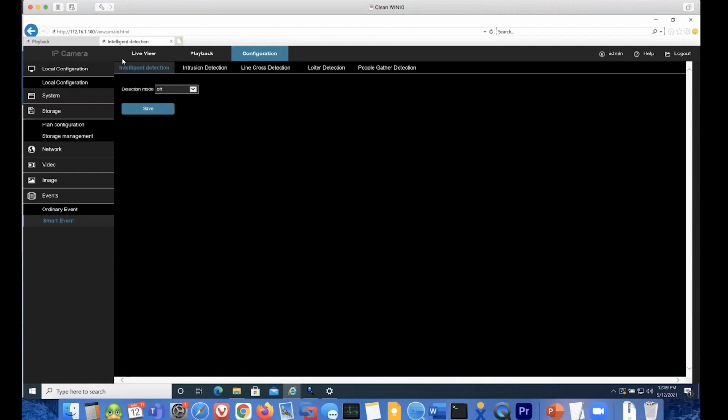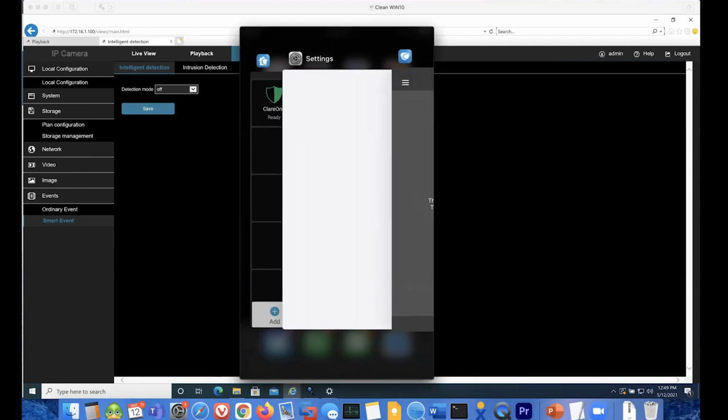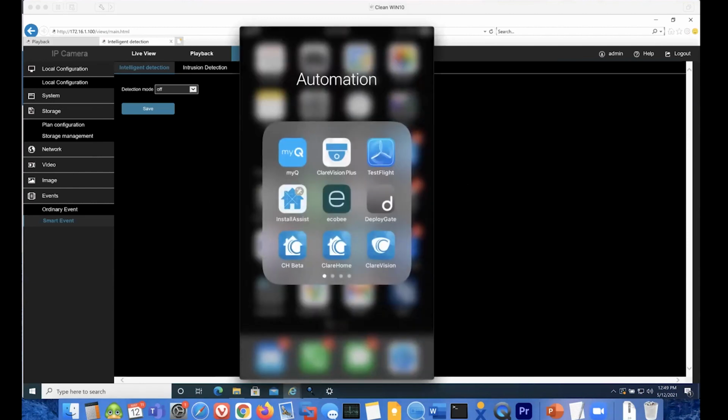So what I want to do now, I'm going to switch over and load up the app so you guys can see what that looks like. And we're going to add both the standalone camera and we'll also add the NVR just so you guys can kind of get an idea how this whole thing works. So pull this up here. You can see the app, and I'm just going to start fresh here and close this out. So there it is, the ClareVision app.